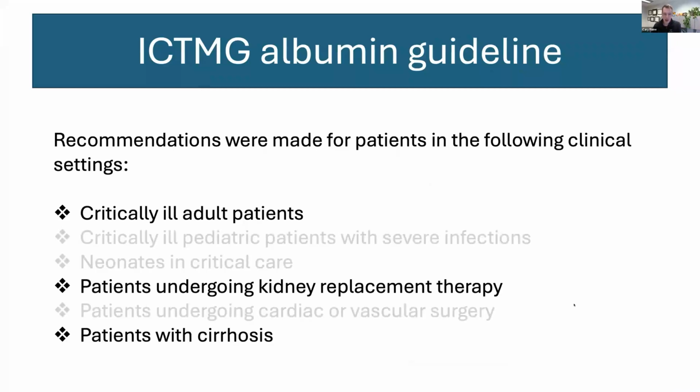And in the interest of time, with apologies to our pediatric colleagues, I'm not going to talk about the pediatric recommendations, but I will tell you, if there were positive recommendations to give albumin, I would have focused on those. All of those recommendations were to not use albumin in any specific clinical indications in pediatric patients. And similarly, in cardiac or vascular surgery, I'm not going to focus on that.